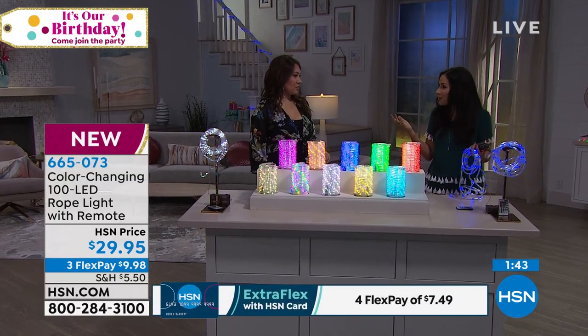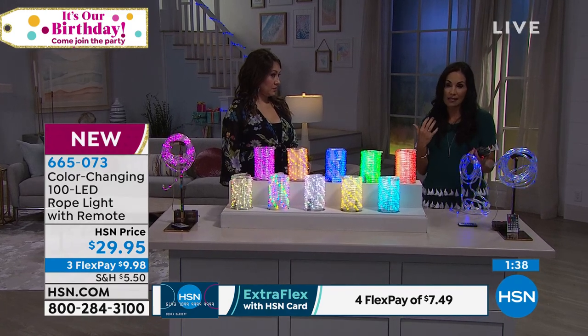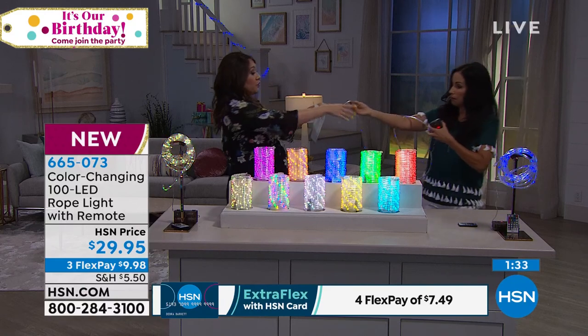You don't even notice that they're there. Yeah, it's very precise. I think it's a classy way to decorate. And if you don't mind, holding one of these ends, I want to show them. We're going to show how long it is.